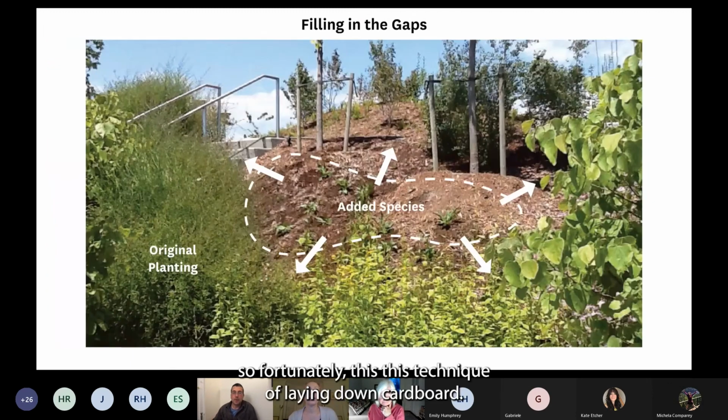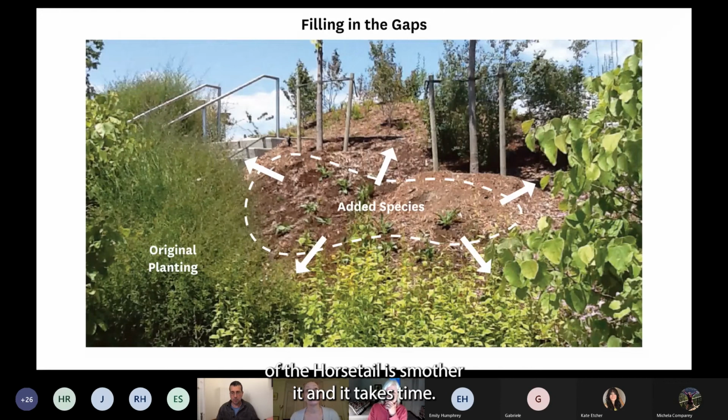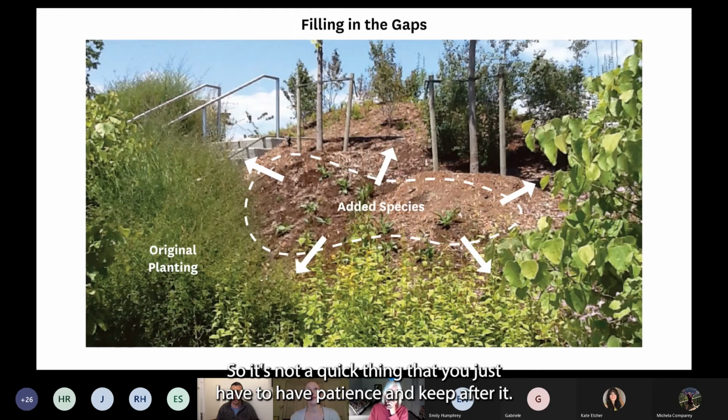So fortunately, this technique of laying down cardboard, so the best thing to do with this equisetum, the horsetail, is smother it. And it takes time. So it's not a quick thing, but you just have to have patience and keep after it.